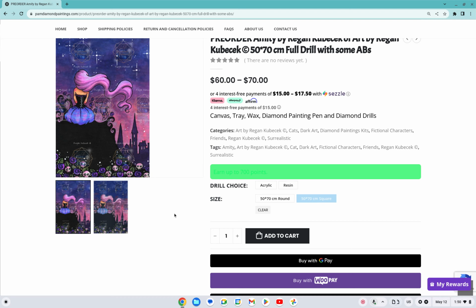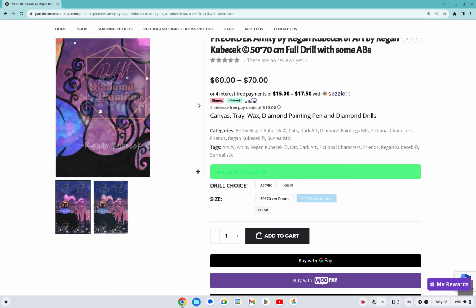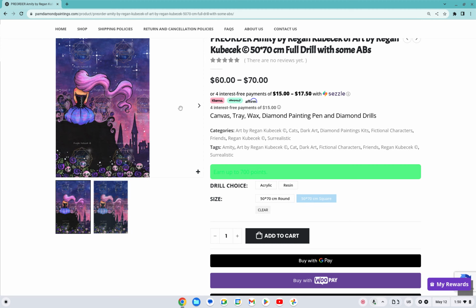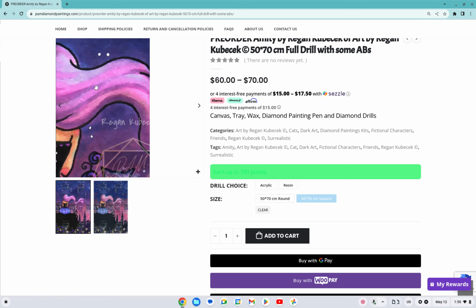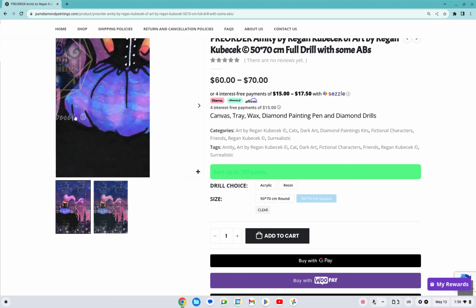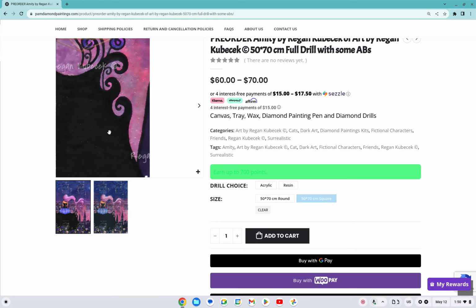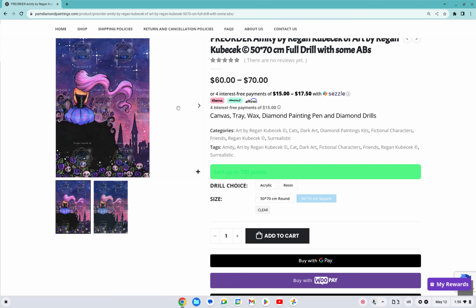Okay, let's go ahead and look at the details of the actual artwork. It's a really beautiful melancholy piece. It features a girl sitting on a hill with her cat companion next to her. It looks like they're both looking up at the sky or the stars. Her hair is just lovely. I believe that Regan works with Copic alcohol markers. And if you've ever seen video of her process working with these, it is absolutely fascinating.